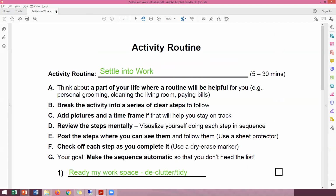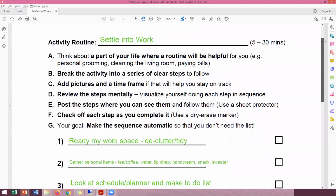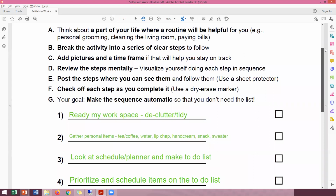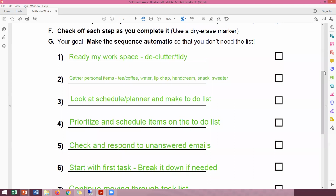Now, the next routine is a slightly different routine, and this is my settling into work routine. Lots of times when I have run that adult ADHD intervention group, I've gotten feedback from clients that they just get to work and they struggle to start work, or they'll get to the university and they don't know what to do to start studying, or even just when they're at home, it's really hard for them to initiate work. So, when I get to work, I do a series of steps that help me slide and ease into my day.